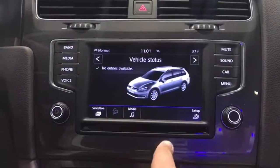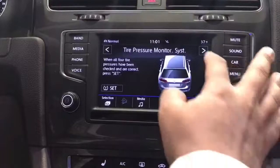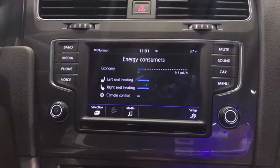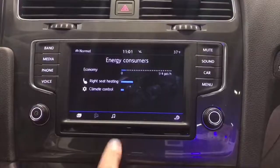Vehicle status: say I was to open the door, it lets you know what's going on. Tire pressure monitor system there in depth. Perfect. And then last but not least, for energy consumers, those who are conscientious about the type of energy they're using, let's say I turn the heated seats off. You can see the difference there.